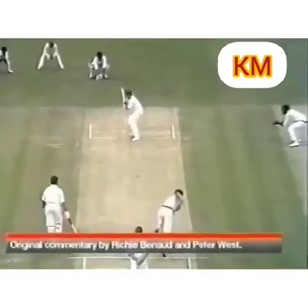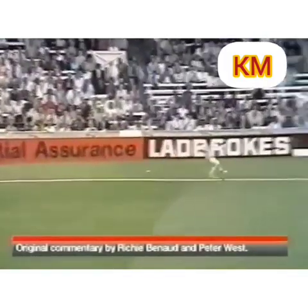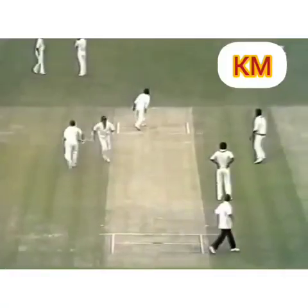Ian Chappell now waits again for Julian. And it's just out of reach of that second slip. Went exactly where third slip would have been. And it's a good stop down on the boundary there by Andy Roberts. Big, powerful arm. Very strong cricketer.